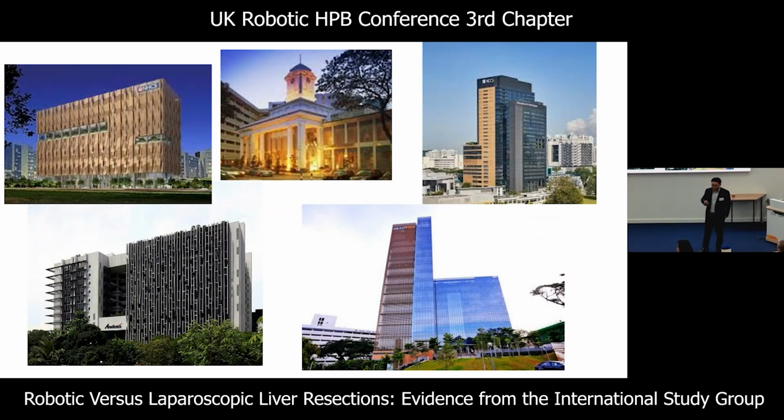So these are some of the buildings in our hospital. You can't see it, but the one in the center is the oldest building, since 1821, and is now the museum. On the top left is the heart center. On the top right is our cancer center. On the bottom right is our medical school. And on the left is Academia, which is our office building.